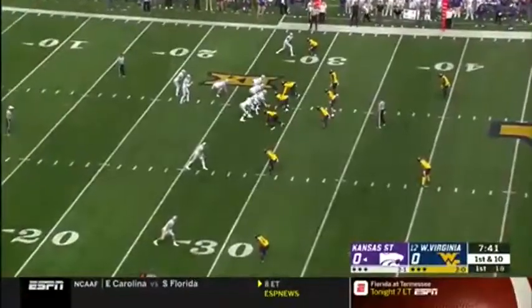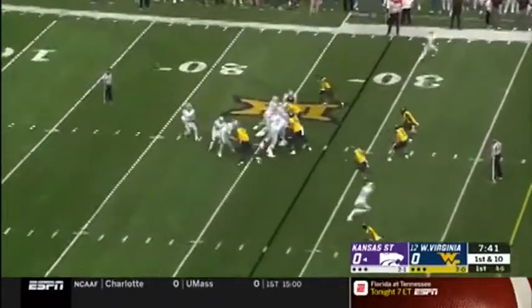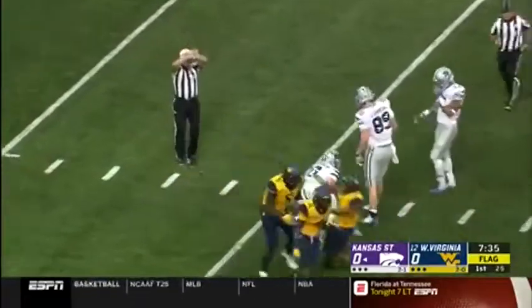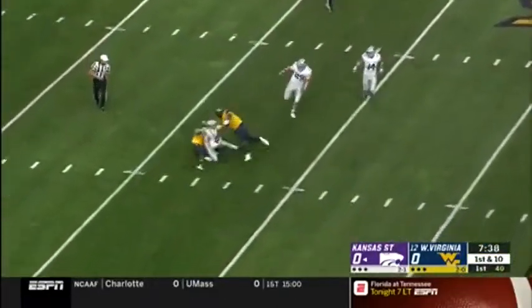Good job by our referee to get this horse collar tackle, and he makes a good announcement to explain why it is a horse collar tackle. You can see clearly that the quarterback rolls out, gets well outside the tackle box, and then is grabbed by a defender by the back of the jersey and immediately snapped to the ground.